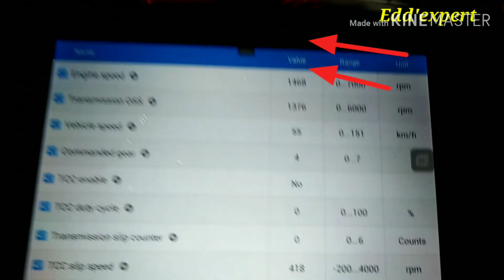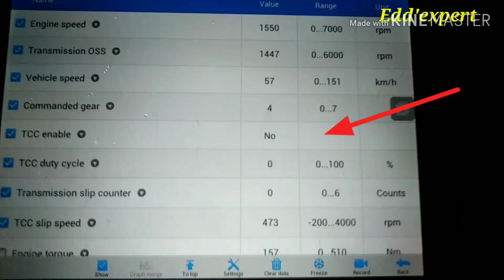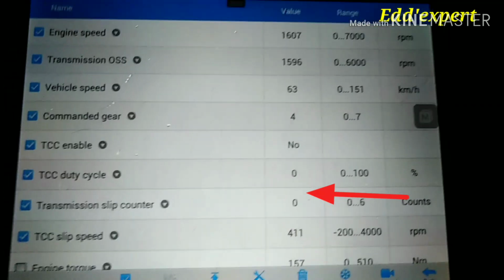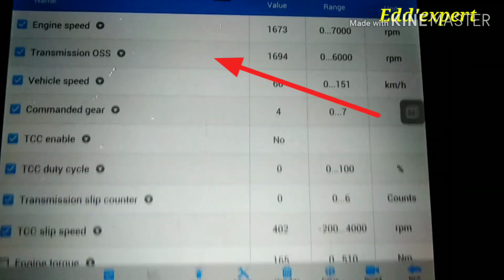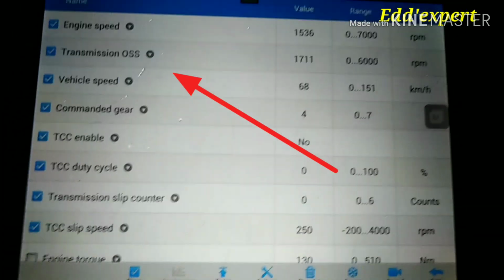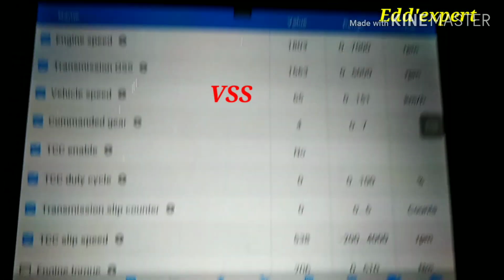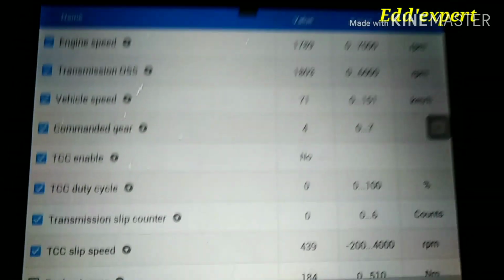I'm sitting on the passenger side because I want to monitor the values. If I am driving, I could not monitor alone. The first reading is the output speed sensor should be higher RPM than engine RPM on high speed. Second, if the commanded gear is at 4th speed, the TCC enable must be on after 4th speed. Then increase the speed. TCC duty cycle at high speed should be more than 95% duty cycle.